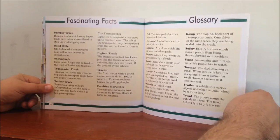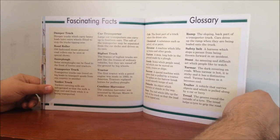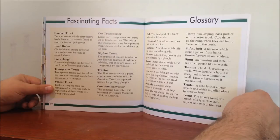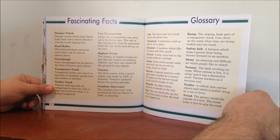transported. Car transporter. Large car transporters can carry up to 14 cars. The cab of the transporter may be separated from the car decks and driven on its own. Bigfoot truck. The frames of Bigfoot trucks are just like the frames of ordinary vehicles, but they are raised off of the ground by big wheels.